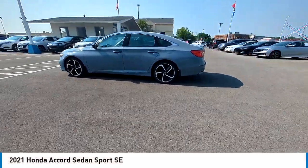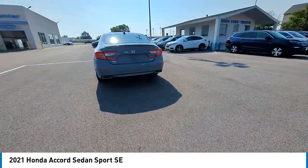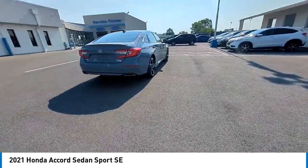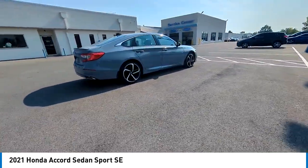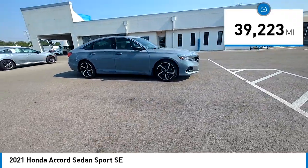Come test drive the 2021 Accord. Ingeniously simple, yet overflowing with luxury and technological creativity. All that and more in the Accord. This vehicle has less than 40,000 miles.